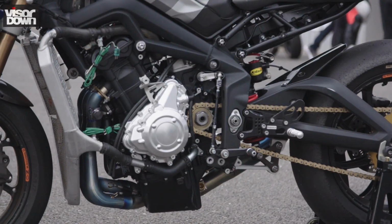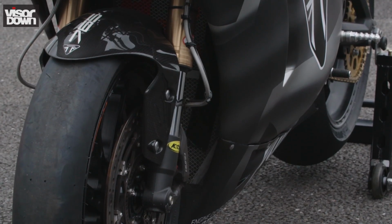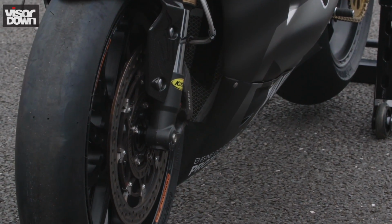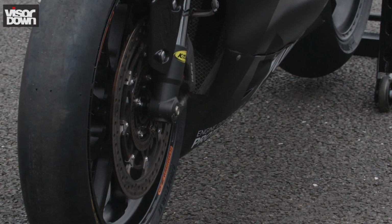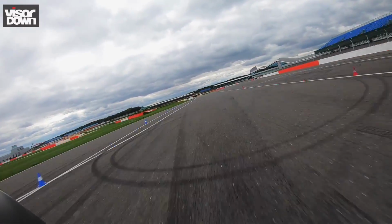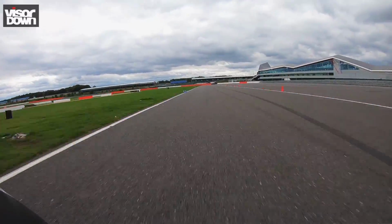I mean, the 675 Daytona was an amazing foundation to build on, and adding a set of Dunlop slicks. They've got some race pads in the brakes, I think, and then they've got some OZ lightweight racing wheels, and that's really sharpened the whole thing right up. It's unusual nowadays to ride something with brakes like this, because everything's got ABS and IMUs and anti-lift, and on this, if you hit the brakes hard, the back end starts going off the ground, which gets you in the mood straight away, definitely.